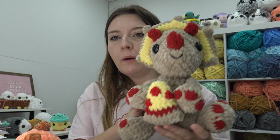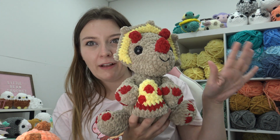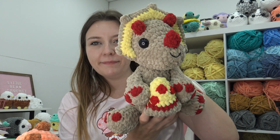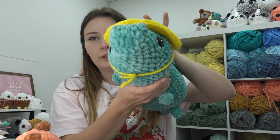I have this pizza dino. I'm going to charge $60 for it. Again, I feel like it should be more because this one took me forever. But I have this big crocodile that I'm going to sell for $50. And he's wearing a little sun hat. I have 2 of these little monkeys I'm going to sell for $35.